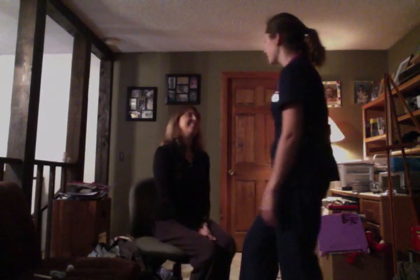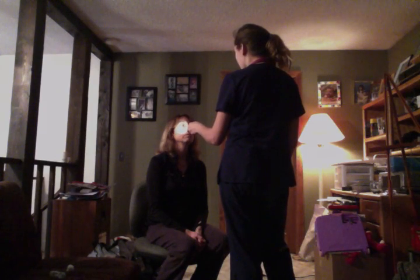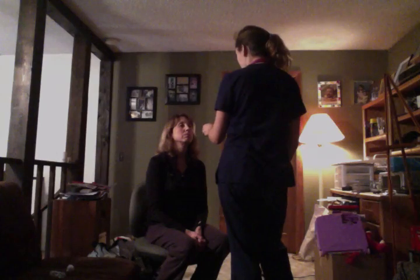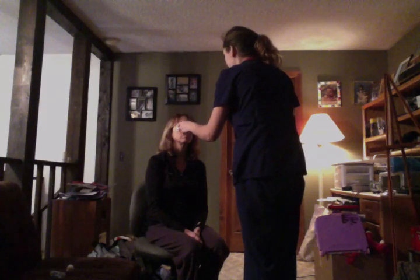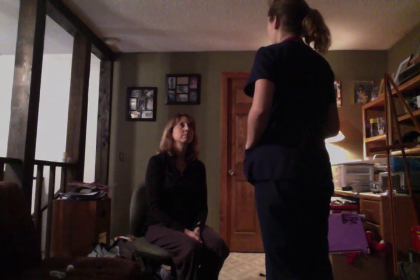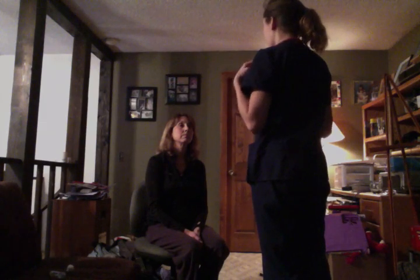Now I'm going to assess your eyes. So the eyebrows and eyelashes are distributed evenly, and the sclera is white. The iris is brown and round. There's no sign of ptosis. And I'm going to check your conjunctiva. Conjunctiva is clear. And now I'm going to check your pupillary reactions to light. Okay, so pupils were reactive to light and they constricted consensually.